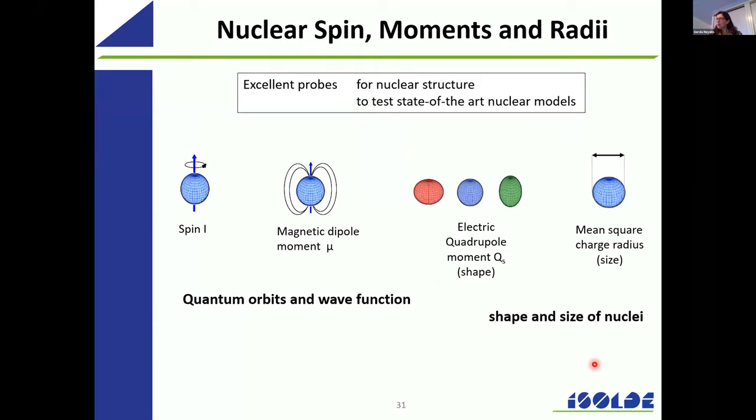So let me now move to another type of experiments, and that's laser spectroscopy experiments. Laser spectroscopy experiments are very powerful because they allow us to measure three ground state or long-lived isomeric state properties at the same time. With laser spectroscopy, we have the possibility to have a direct measurement of the nuclear spin, not always, but in many cases it's possible.